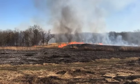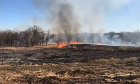I'll be going to get a new battery so I can take a few more pictures from the air.